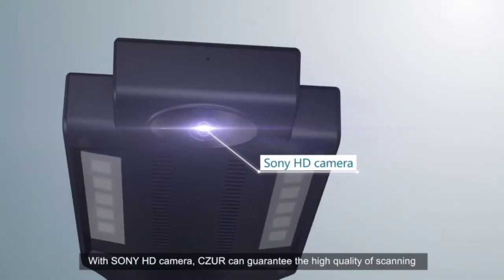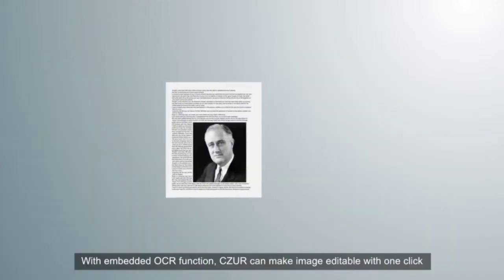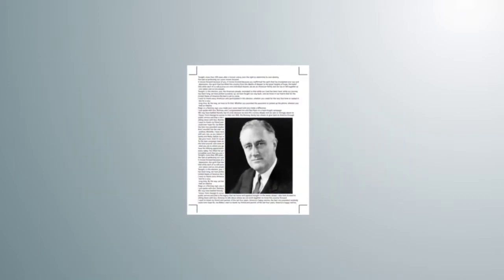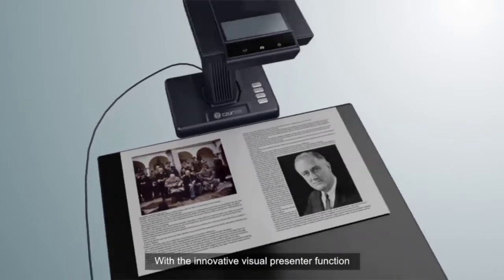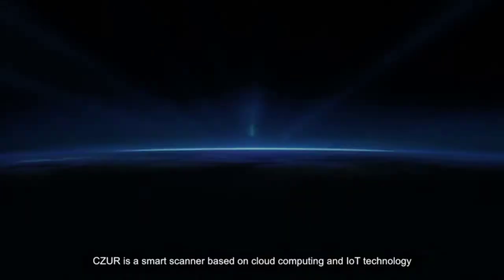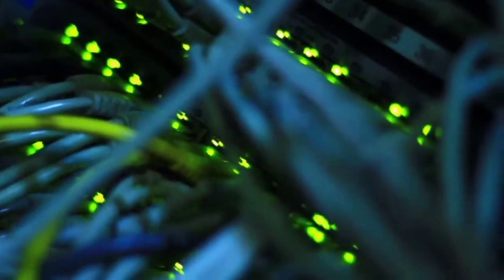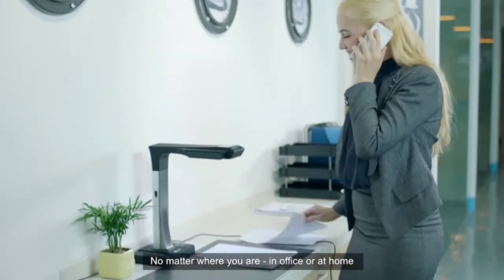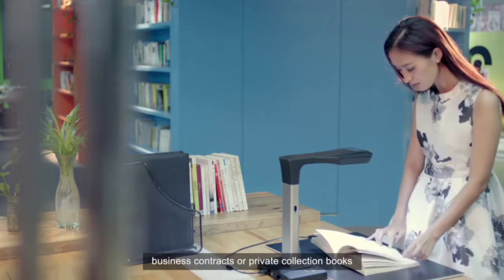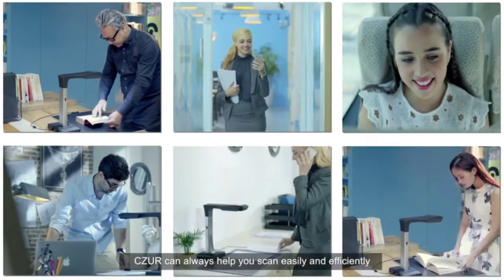In addition, with a Sony HD camera, Caesar can guarantee high quality scanning. With embedded OCR function, Caesar can make an image editable with one click. With the innovative visual presenter function, Caesar can output 1080 video at 30 frames per second. Caesar is a smart scanner based on cloud computing and IoT technology. No matter where you are, in office or at home, no matter what they are, financial invoices, business contracts, or private collection books, Caesar can always help you scan easily and efficiently.